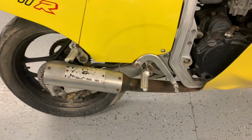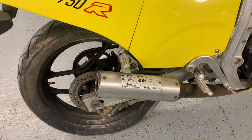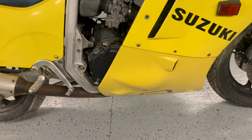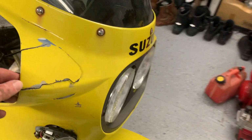There's a Vance & Hines pipe on it, which is about as good a condition as the rest of the bike. Actually, the pipe doesn't look too bad. It just looks weathered. All the bodywork is there. This doesn't look particularly healthy. It's been repaired, obviously. This has been poorly repaired.